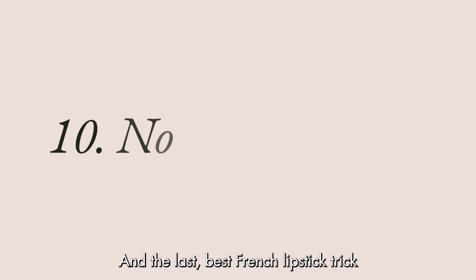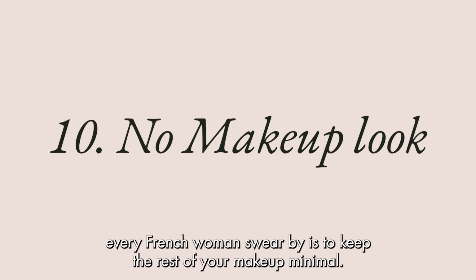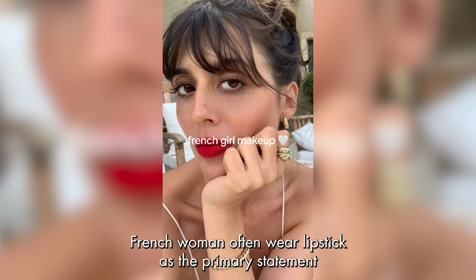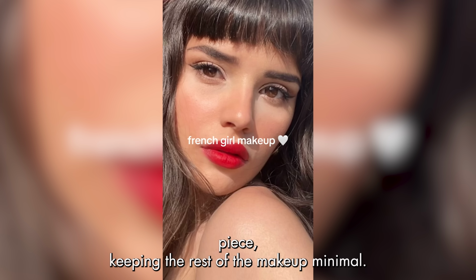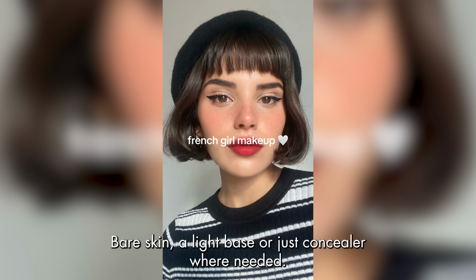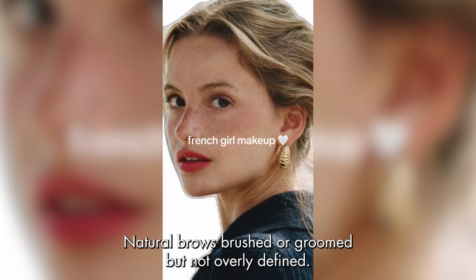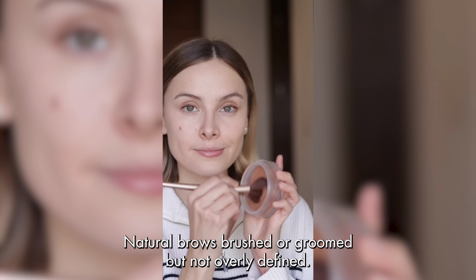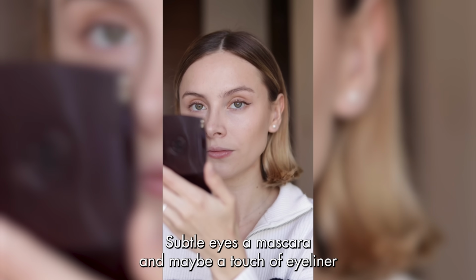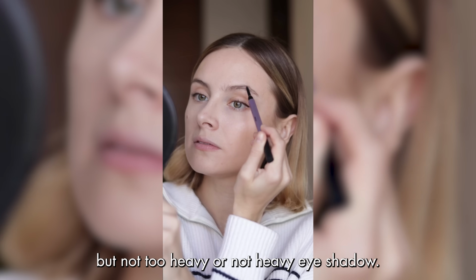And the last best French lipstick trick every French woman swears by is to keep the rest of your makeup minimal. French women often wear lipstick as their primary statement piece, keeping the rest of the makeup minimal. Bare skin, a light base, or just concealer where needed. Natural brows, brushed or groomed but not overly defined. Subtle eyes: mascara, and maybe a touch of eyeliner, but not too heavy and no heavy eyeshadow.